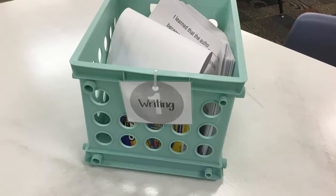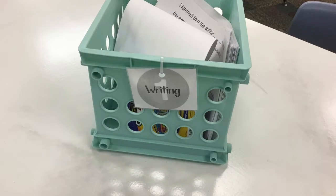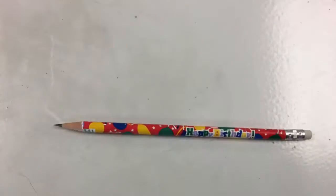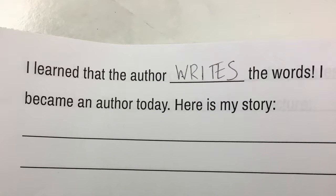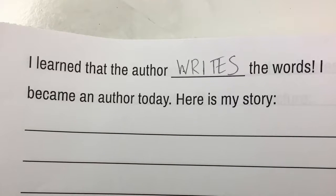Writing. At this station, your objective is to become an author and an illustrator. You will write and illustrate your own story. To get started, grab your materials. You will need a pencil, a workbook, and crayons. Start by writing your name at the top of the paper and then fill in the blank. I learned that the author writes the words.